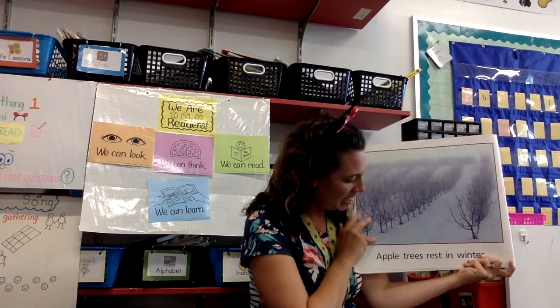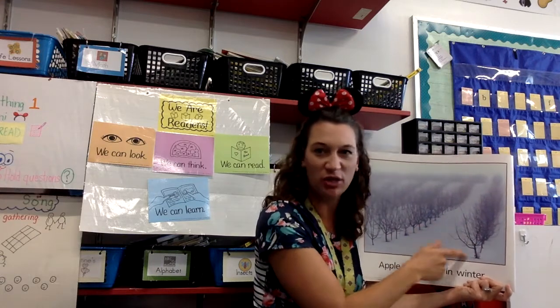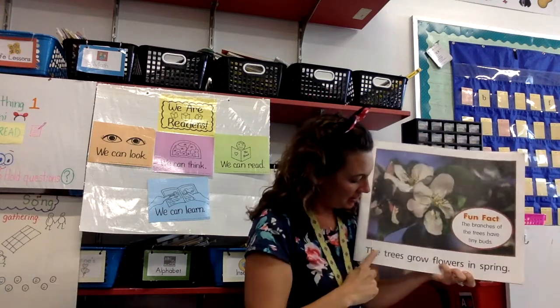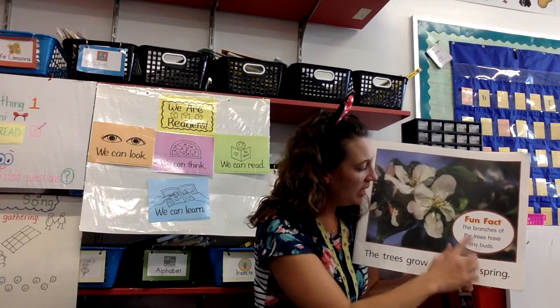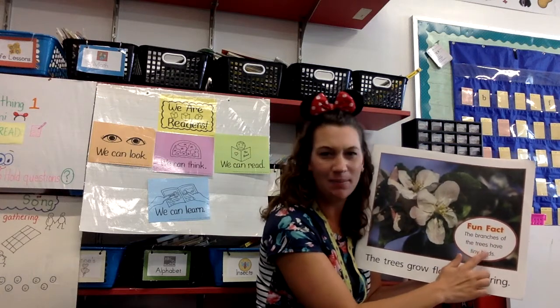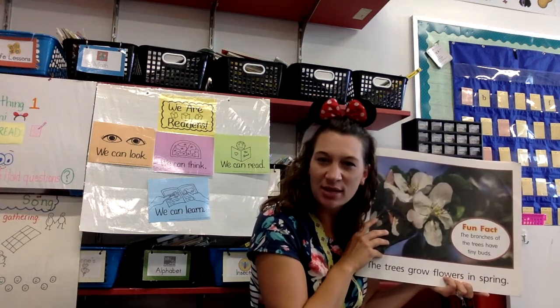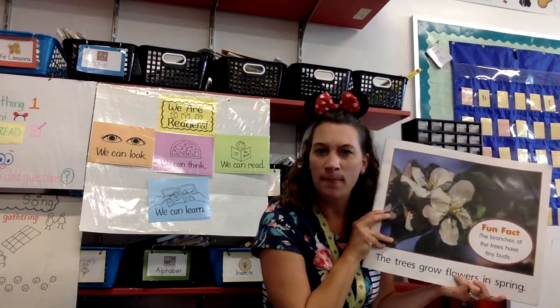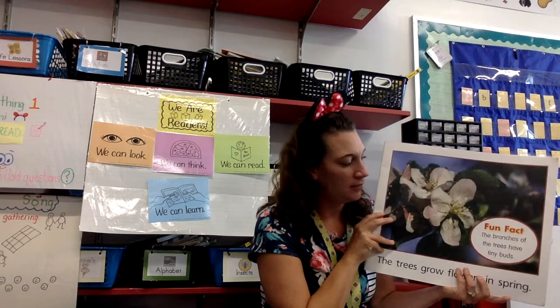I'm going to keep going, and I'm still thinking about what I can learn from my book. Apple trees rest in the winter. This picture is of apple trees in the winter, and look, they have no leaves. They're resting. The trees grow flowers in the spring. So in the springtime is when they start. The branches of the trees have tiny buds. Do you see where I'm learning something? I want you to stop, and tell someone next to you, what's something you're learning from Mrs. Lenz's apple book? Something you didn't already know. I'm going to keep going.